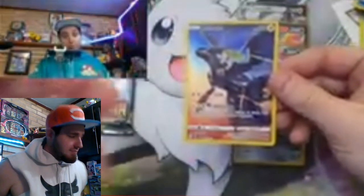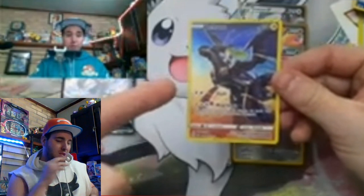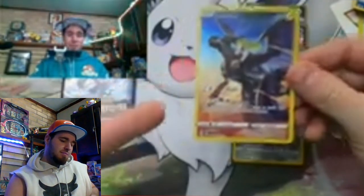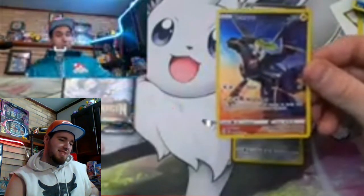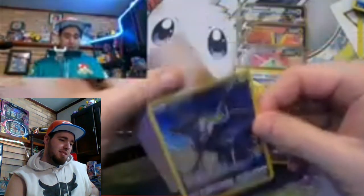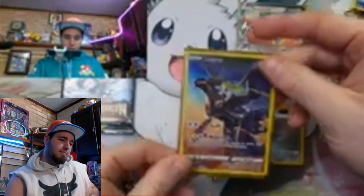Tornadus. Okay. No lie, this is the first Trainer Gallery art card I've got. That is how bad my pulls have been on Brilliant Stars. But hey, a win is a win. Gotta take that dub, boy. Beautiful card, by the way. I love that.